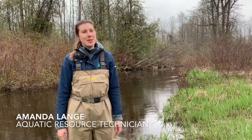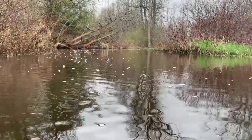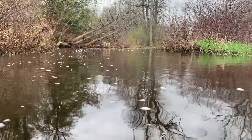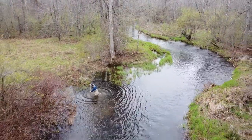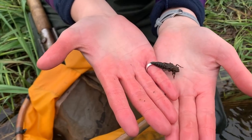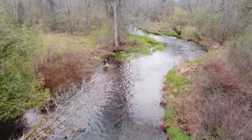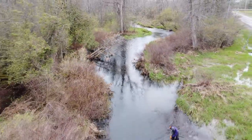Today we are sampling for benthic invertebrates at Kings Creek in the Jock River sub-watershed. RVCA staff sample 44 creeks and streams each May and October looking for bugs called benthic invertebrates. These bugs have certain tolerances to pollutants, and their presence can tell us about the health of the in-stream aquatic habitat and about local water quality.